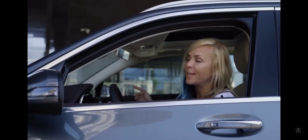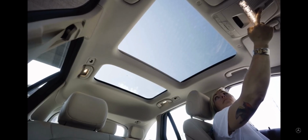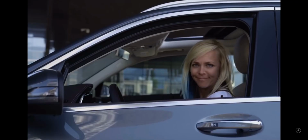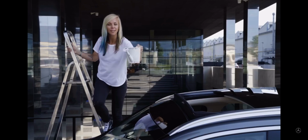have a sunroof. Lucky for me, the GLC has a very large sunroof that literally floods the entire cabin with light. And the coolest thing is that I can operate it from outside of the car with the key. If you forgot to close the sunroof and the rain is coming, don't worry about it. It closes automatically.